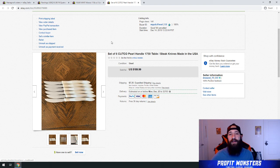This is a set of 6 Cutco pearl handle steak knives that I got from my grandfather's estate. I actually sold him these knives when I was selling Cutco in college, and I took them back when he passed away, and they were clearing out the estate, because I knew they wouldn't sell for a lot of money at the estate sale. I listed them on eBay for $189. I got tons of offers within 24 hours of $100 and $120 and even $150. And I ended up accepting a best offer of $170 with the buyer paying shipping.